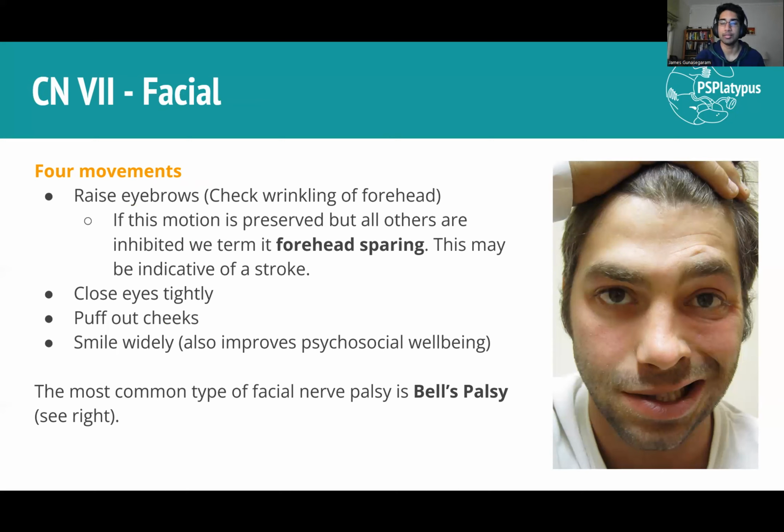In terms of the movements we do, there are four that we typically go with. One is to raise the eyebrows, and that should wrinkle the forehead. If it doesn't wrinkle the forehead and you also don't get any movement in all the rest of them, then that's suggestive of a Bell's palsy. But if you're unable to close your eyes tightly, puff out your cheeks and smile, but you are able to raise your eyebrows, then it might be suggestive of a stroke.